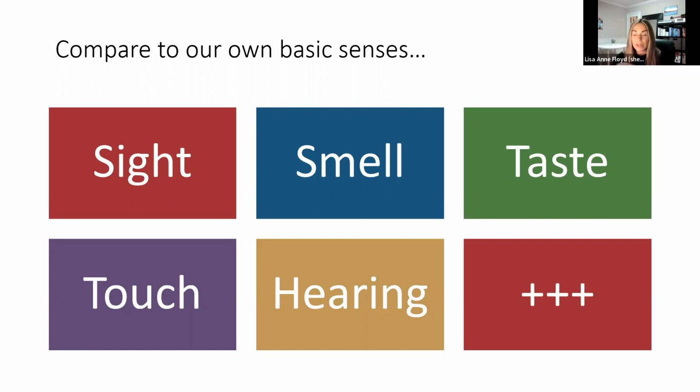What do we use to sense things and then do something about it? It helps to compare to our own senses. I've got the basic senses listed there. I know now they talk about other senses, like balance or detecting tilt, or our ligaments detecting stretching, but most young students are familiar with those 5 basic senses. So senses, not sensors. We're about to talk about sensors and technology.